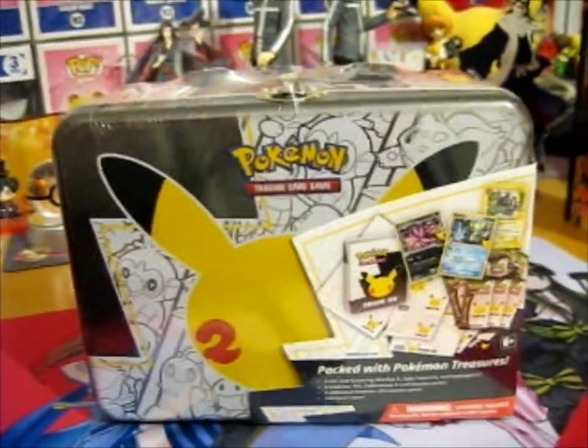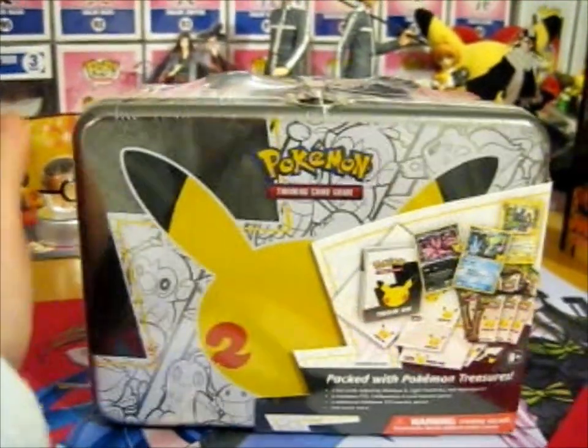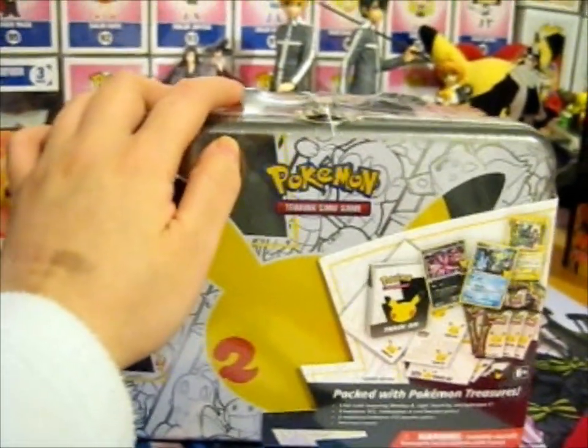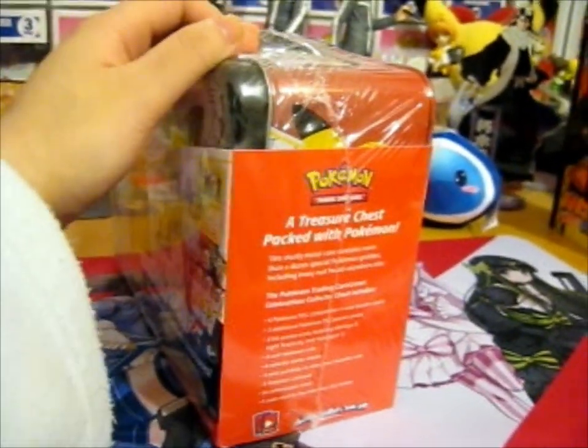Ruth here, and this is the Pokemon Celebrations Collector's Chest Lunchbox thingamajig. Or treasure chest.